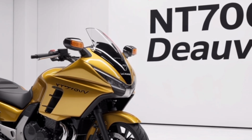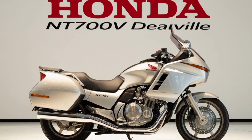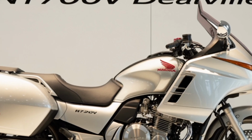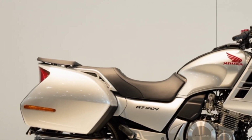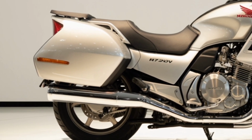There's also traction control and multiple riding modes: standard, rain, and sport, each adjusting throttle sensitivity and power delivery to suit the conditions. The NT700V might not be a superbike, but it delivers peace of mind in every environment. Whether it's a slippery mountain road or a sudden highway slowdown, the electronics quietly work to keep you in control.